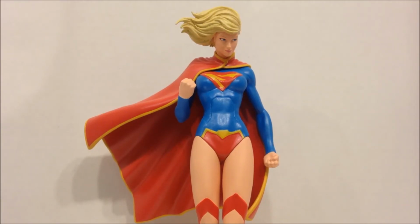Number 6 on our list, another outing, of course, by DC Collectibles. This is one of my favorite pickups from 2014 Chicago Comic-Con, and it is, of course, the DC Collectibles Supergirl statue. This statue is just so... I don't even know how to explain it.